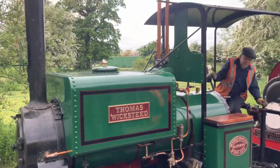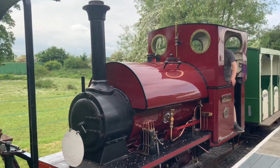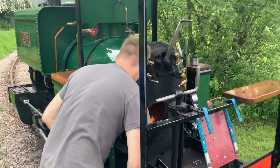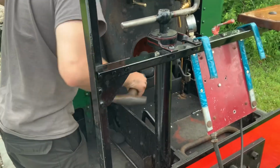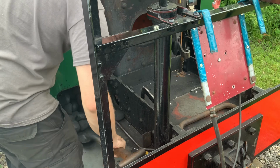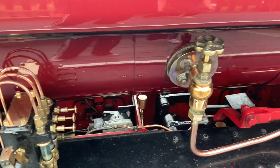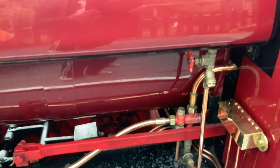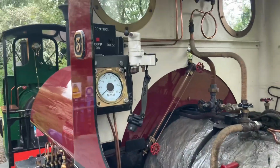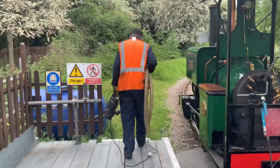And then Thomas Wicksteed needed some more water. He was really thirsty. The machines are absolutely perfect. They've been restored to such a beautiful and perfect condition. Here comes Thomas's drink.